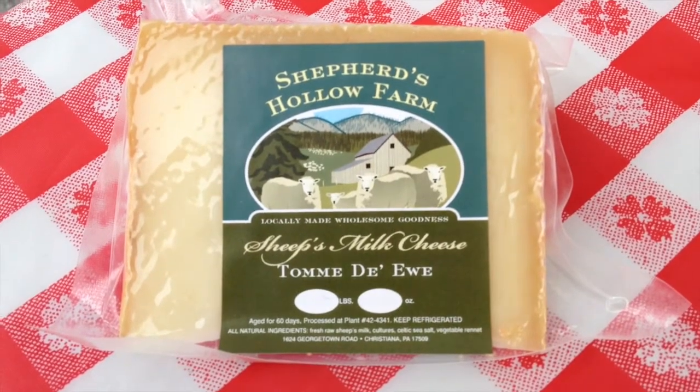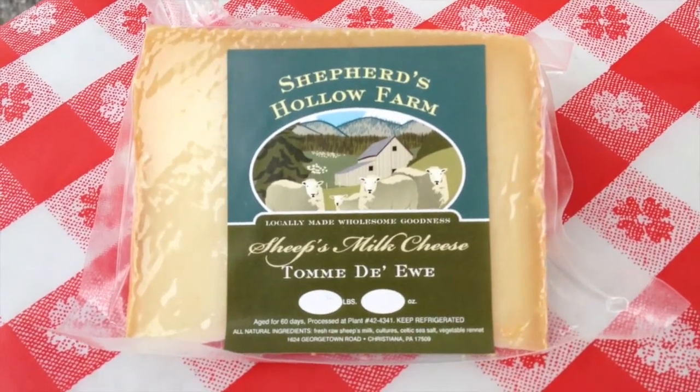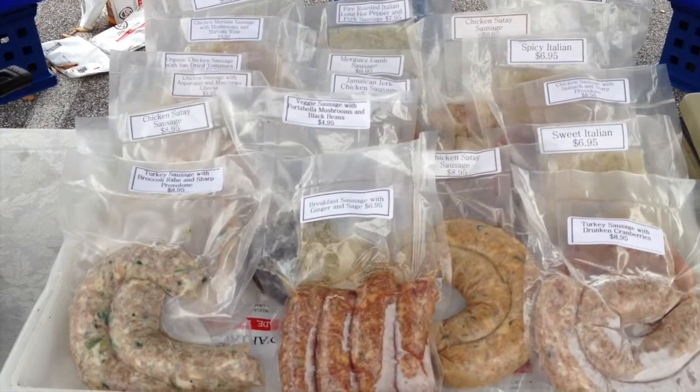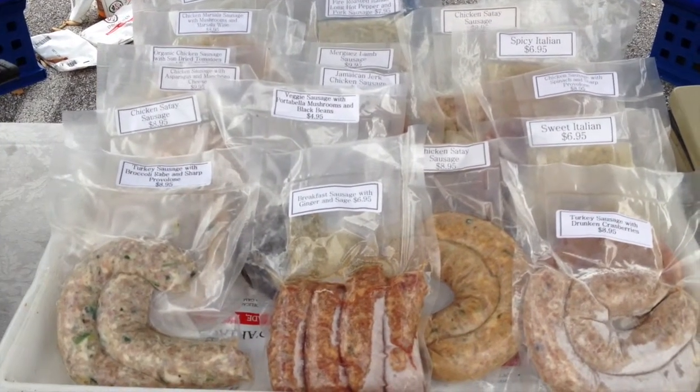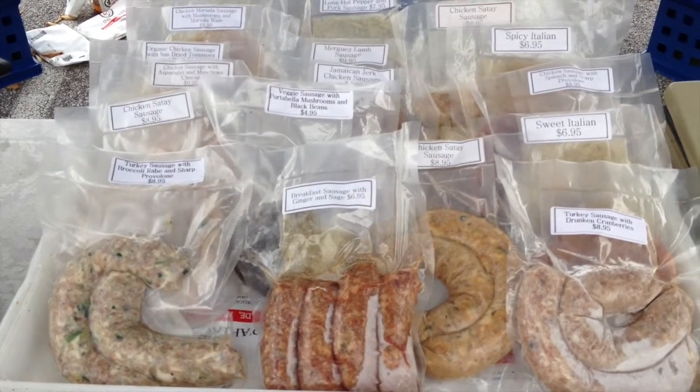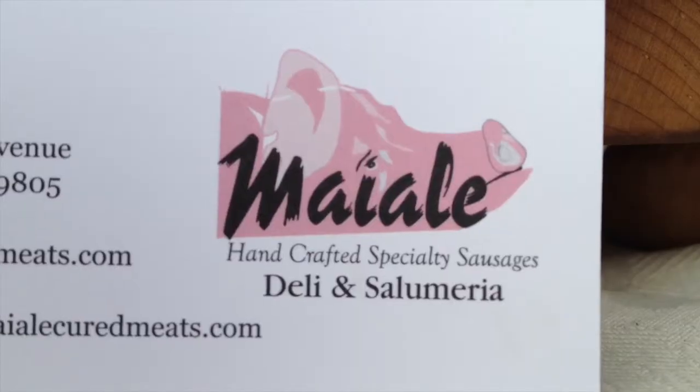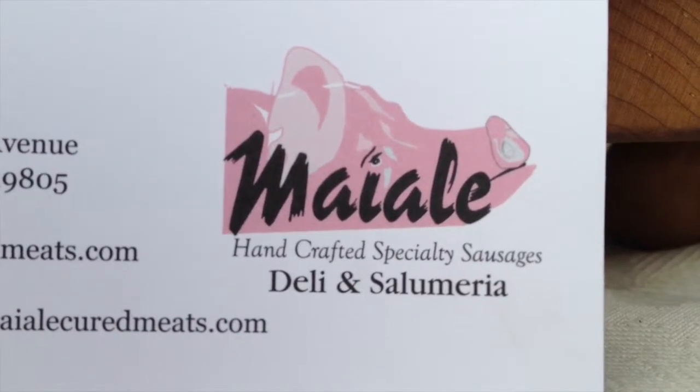a sheep milk cheese at this point. And that sheep milk cheese is called Tome de You. Tome de You is like a baby Romano, and it pairs very well with a Tuscan fennel sausage that's available here at market from Mali. And their stand is here as well.